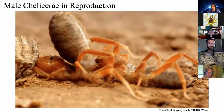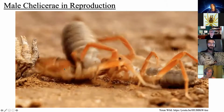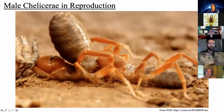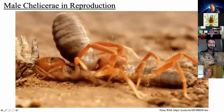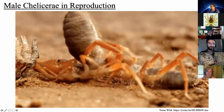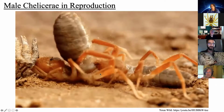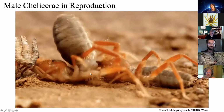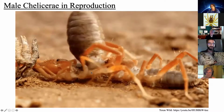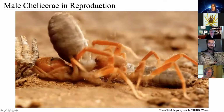So here's a quick clip of the Eremobatidae mating ritual. Here on the left, we have the female. On the right, we have the male. And what the male is doing is he's using his chelicerae to deposit his sperm packet into the female genital opening. So this morphological variability is likely due to sexual selection pressures. However, those exact sexual selection pressures driving this morphological change are currently unknown.